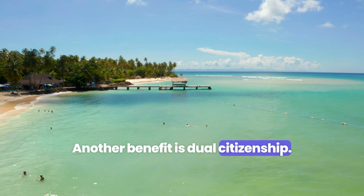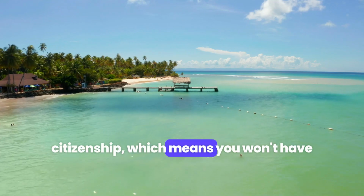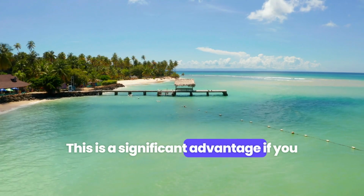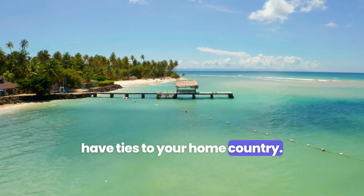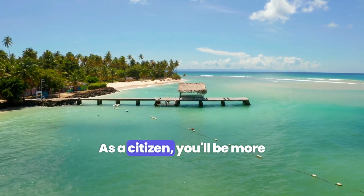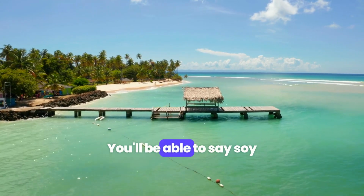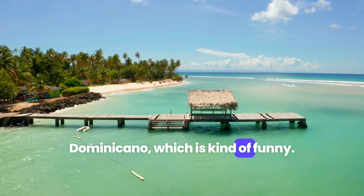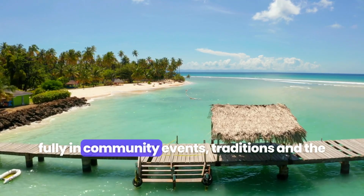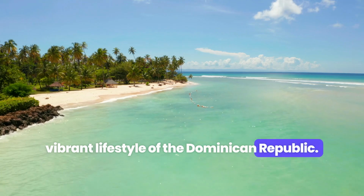Another benefit is dual citizenship. The Dominican Republic allows dual citizenship, which means you won't have to give up your original nationality. This is a significant advantage if you have ties to your home country. Another benefit is cultural integration. As a citizen, you'll be more integrated into the local culture. You'll be able to say soy dominicano, which is kind of funny. And this will allow you to participate fully in community events, traditions, and the vibrant lifestyle of the Dominican Republic.